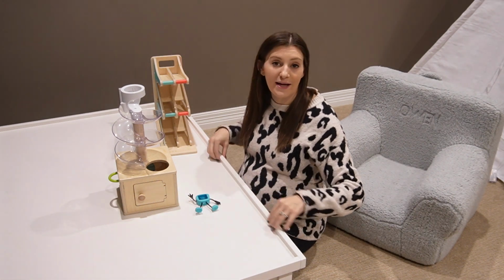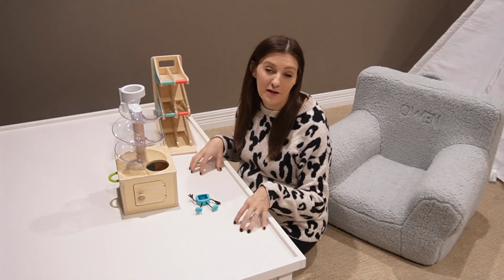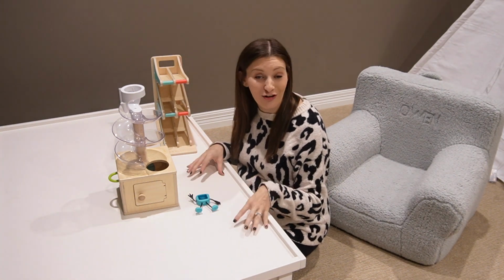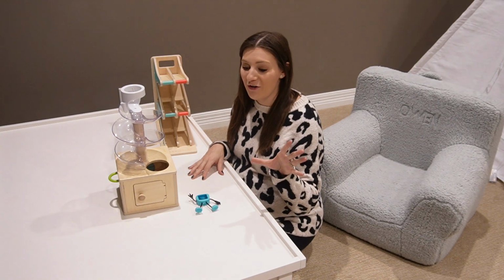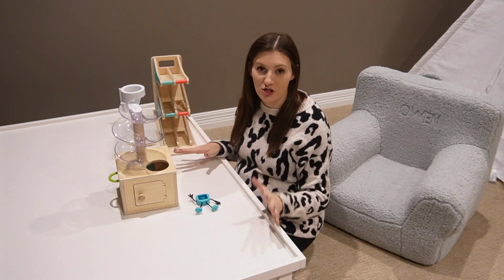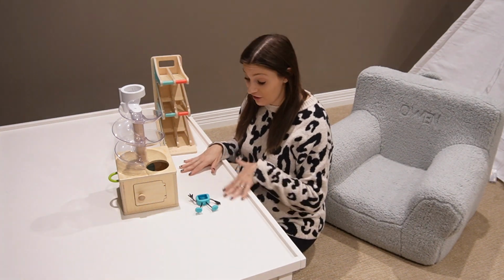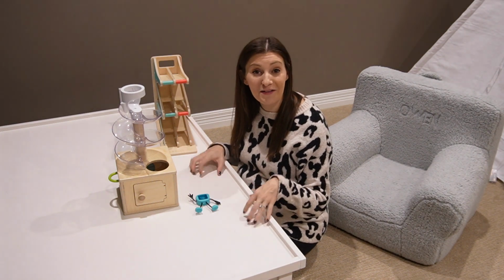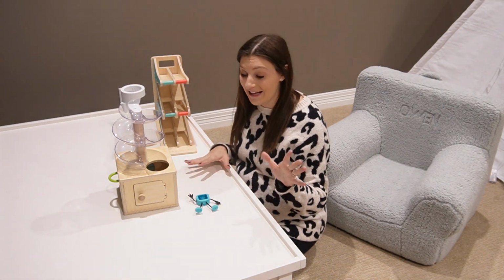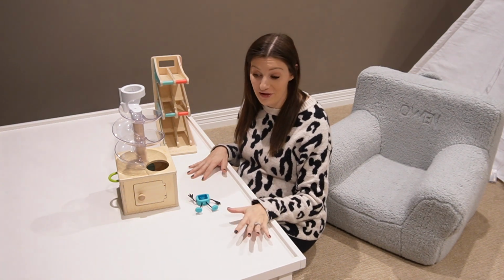We chose the one that has the lip on it, but they have one that's just flat as well. The lip is great because we have a car-loving boy. We are going to get him a train set as well, so I think that will be really helpful to have the lip so things don't roll off the table. It's been great with crayons. Also, there are lots of crayon marks that come on this table when he's coloring, and it is so easy to clean off with a magic eraser. We've been very, very happy with it.